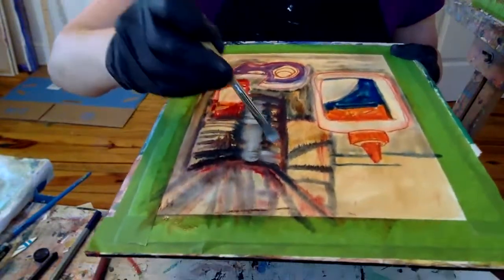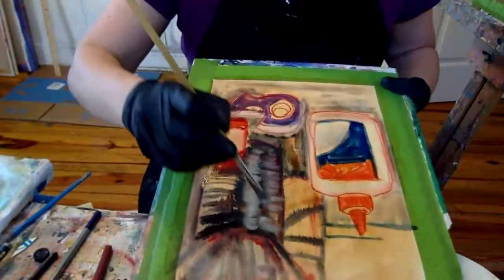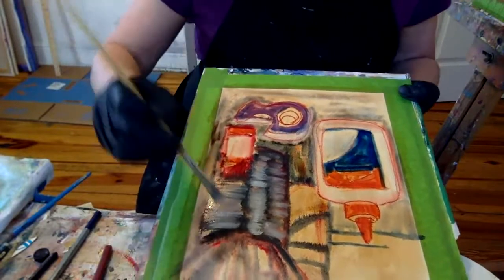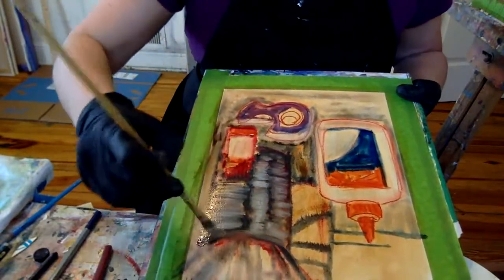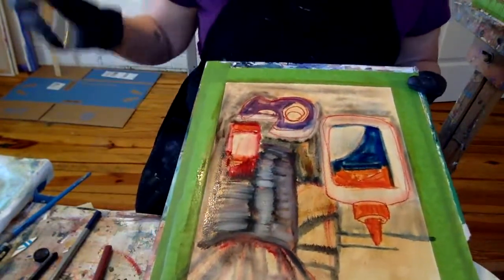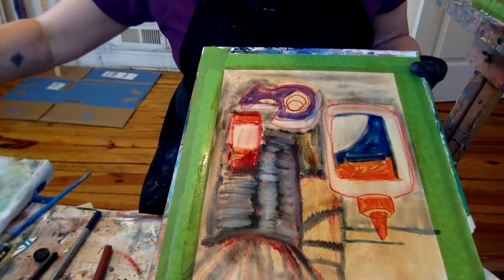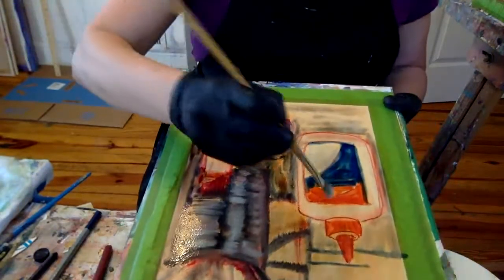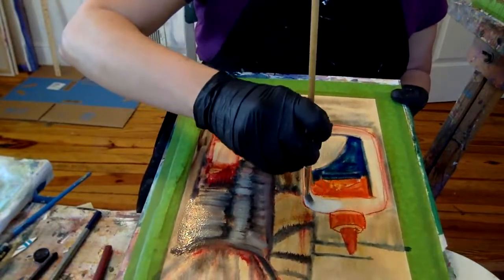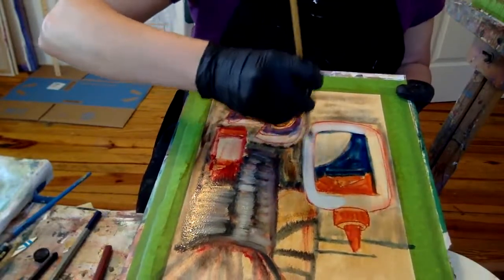Now I'm working flat. If you're working upright, you might want to wait for the fluids to dry a little bit. Yeah, I think I'm going to have to wait with that one, just so it sets up a little bit more. I am going to take some white here and go ahead and paint on my glue bottle.